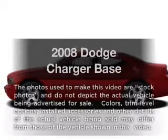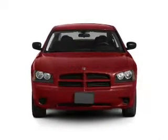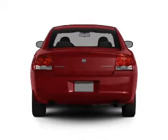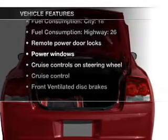Imagine yourself in this 2008 Dodge Charger. Everything you need under one roof with this great vehicle. With a reliable six-cylinder engine, driven by an automatic transmission, premium wheels lend a distinctive appearance. Plus, enjoy these notable features that are included in this vehicle.